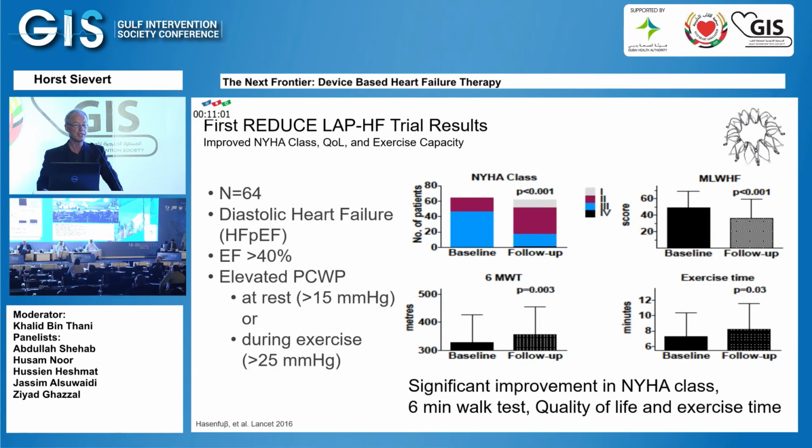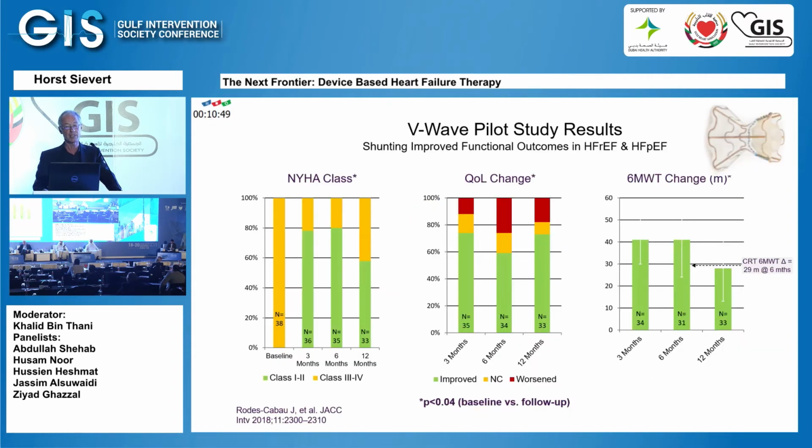These are some human data. This is the first REDUCE LAP-HF trial results. They showed a significant improvement in heart failure class, 6-minute walk test, quality of life, and exercise time. This is with another device, the V-Wave device. Shunting improved functional outcomes in heart failure with reduced as well as with preserved ejection fraction.